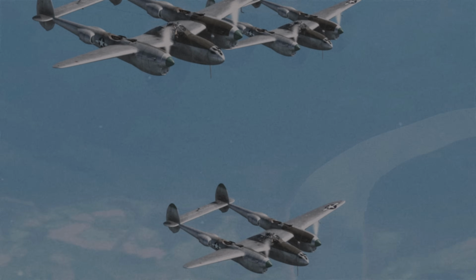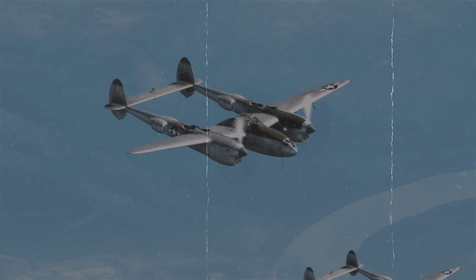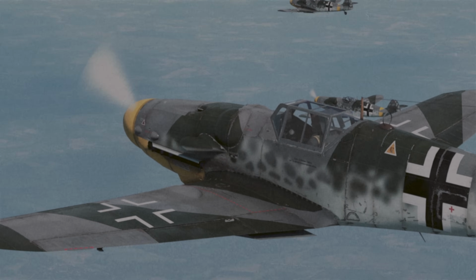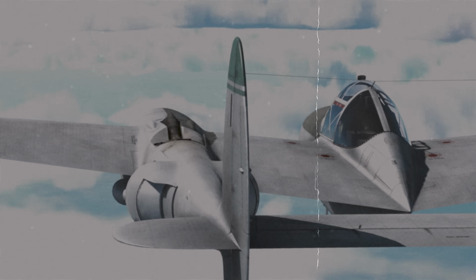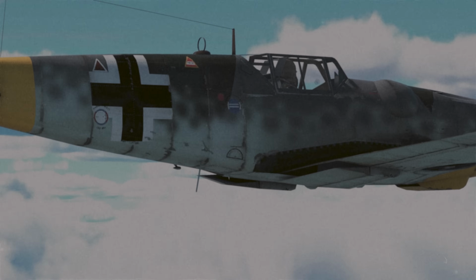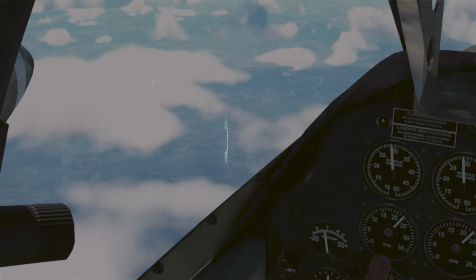4 P-38 planes headed by Olds were to control one of the possible Luftwaffe fighter attack directions. Spotted an enemy? Report to the main escort group. Report, and leave immediately, since 4 Lightnings could do nothing against a large group of German fighters, even in theory. But real life is always different from theory.